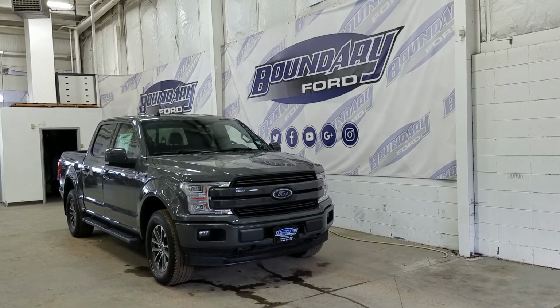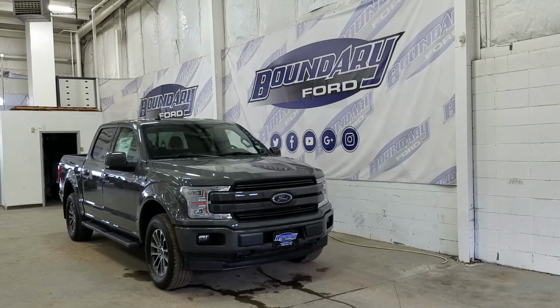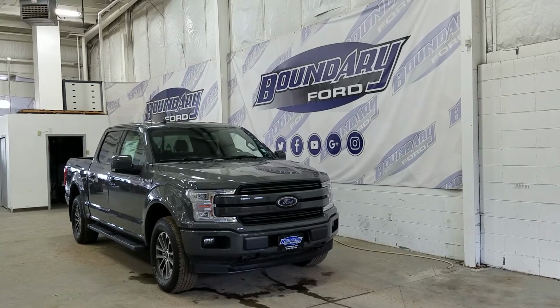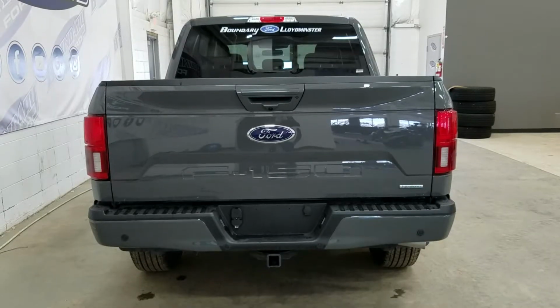Over this side, we have our 18-inch aluminum wheels wrapped in Michelin tires. We also have a pair of running boards, as well as color match mirror caps and door handles. At the rear, we have privacy tinted windows, and this F-150 also comes with remote start.